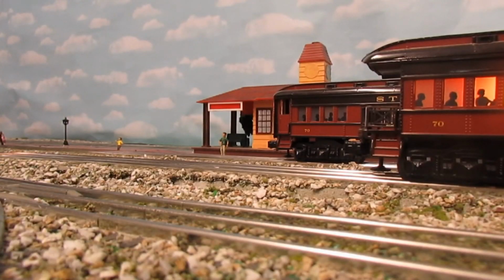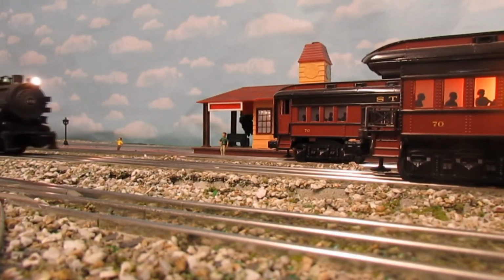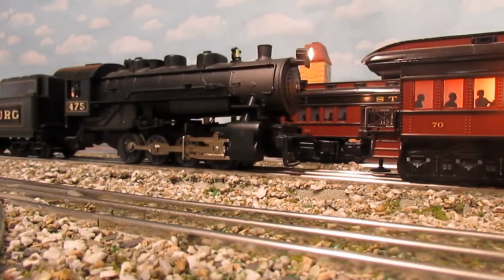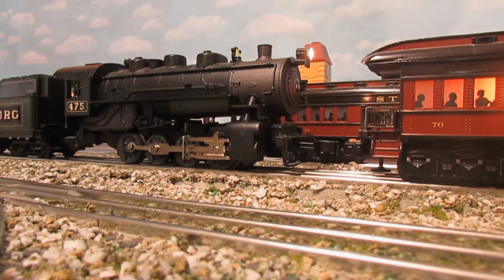Deciding which era and which power type you'd like to model is the first step, because you don't want to spend too much money on engines or freight cars that look really nice, but don't offer much to your layout.